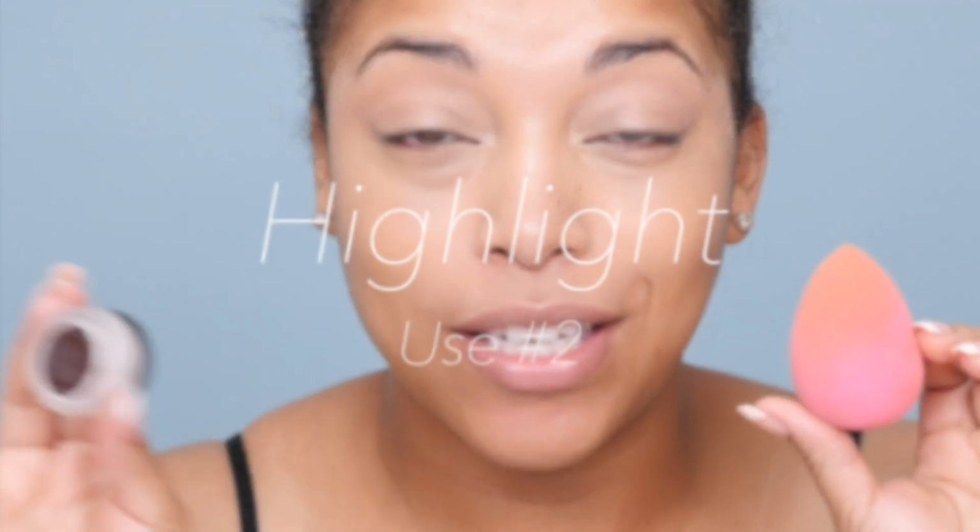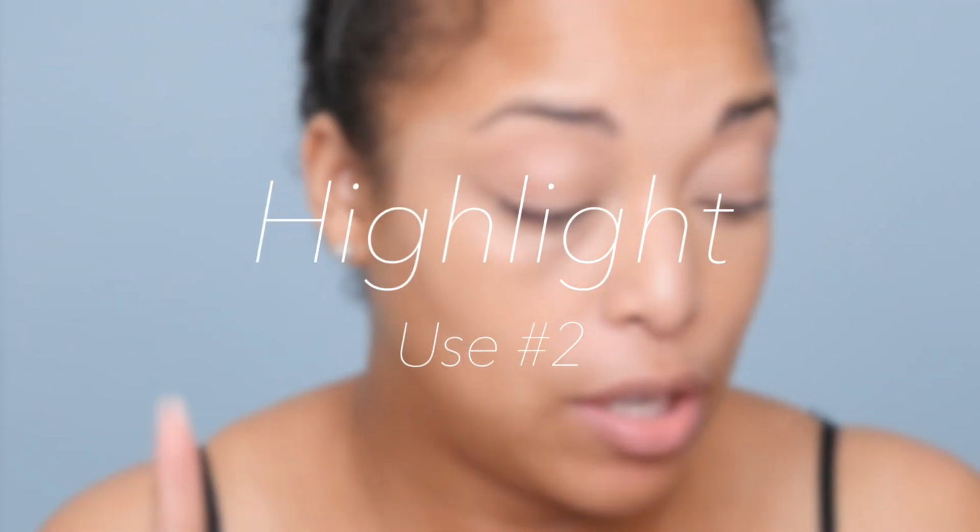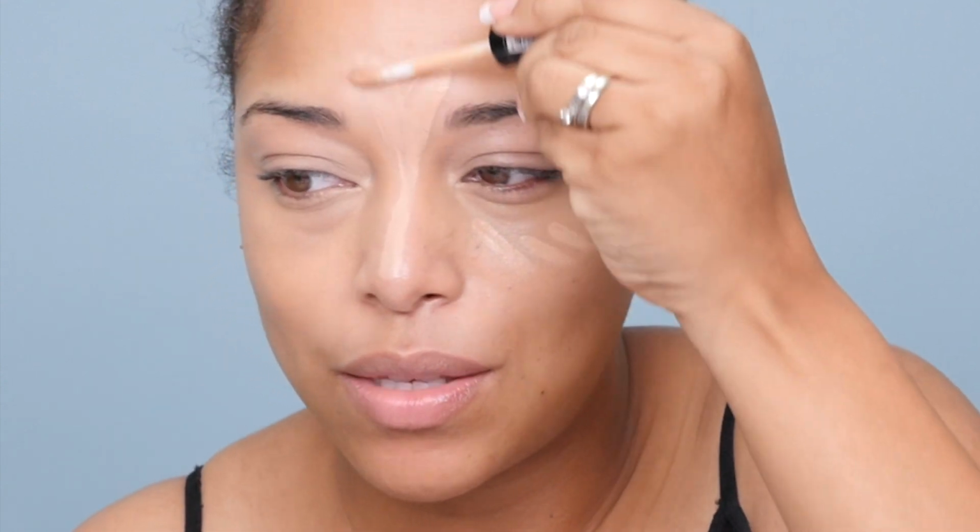Before we set it and use a powder, we're going to go in still with the cream. We have to highlight, right? So I'm going to use my NYX HD concealer, and this is where the highlight is coming in.